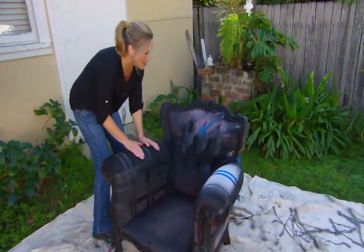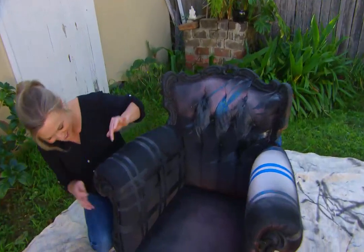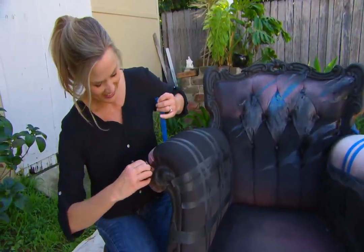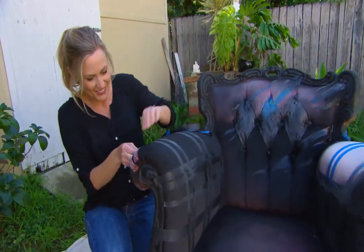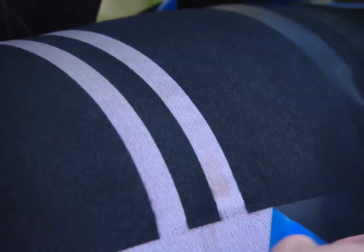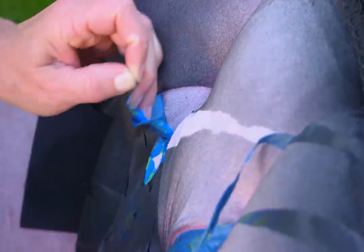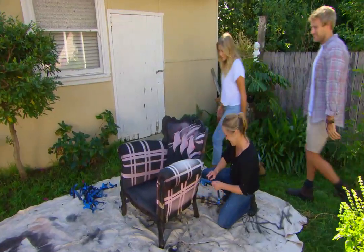Oh, okay, it's dry. The moment of truth. Here we go. This is the exciting bit. Oh, happy. Isn't it amazing what you can do with simple masking tape? So effective. Wow. Wowee. How good does this look?